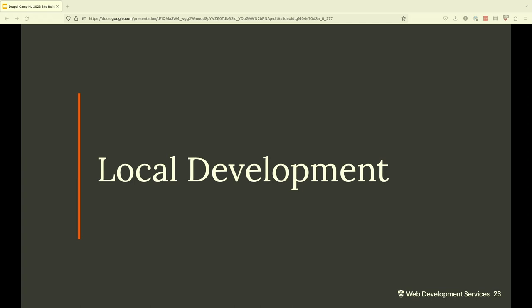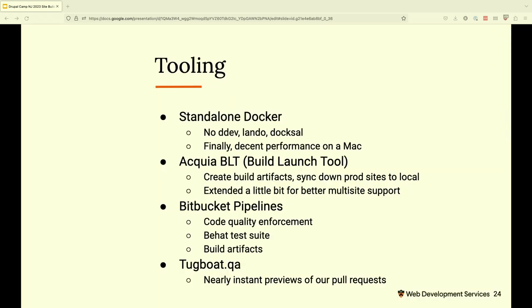Okay, so local development. This is basically what we do. We've got a team of developers and designers that are doing local development, and we're all on Macs, except for one developer who's using Linux.